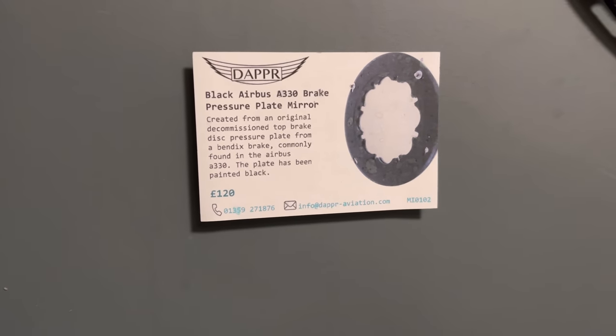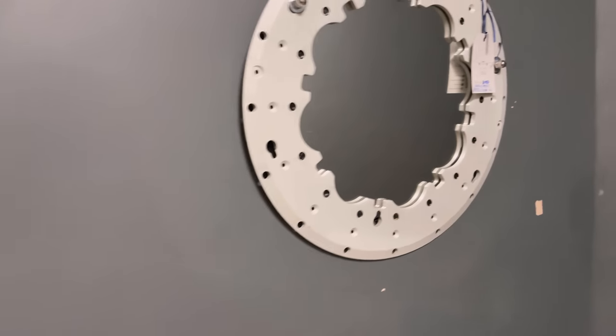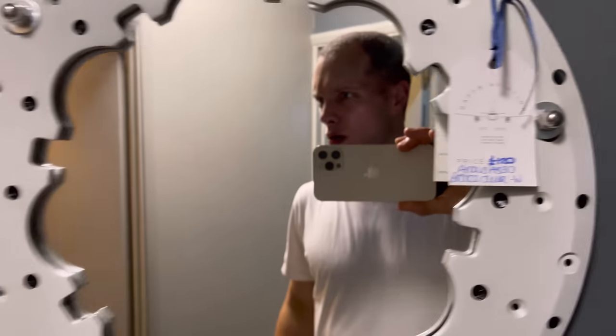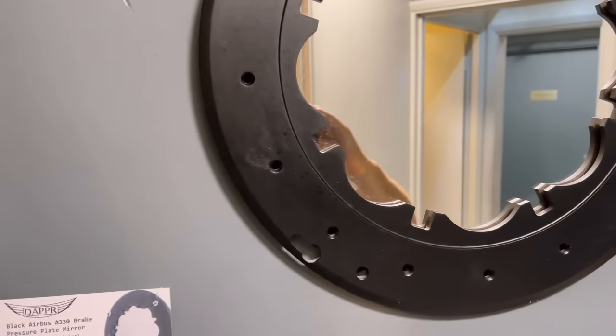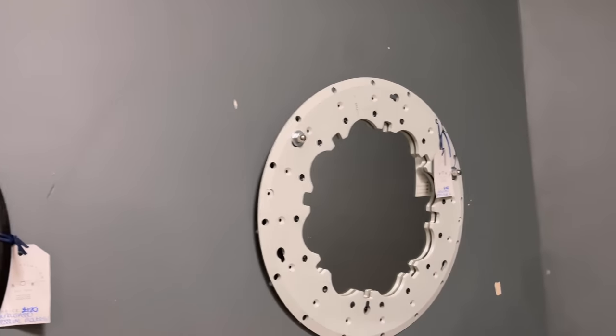I've just seen that a lot of the stuff in this coffee shop is actually for sale. So a lot of the furniture, chairs, things like that, you can actually buy. And a lot of it is from old aircraft, which is interesting. So for example, these mirrors, £120, and they are pressure plate mirrors from an old Airbus.